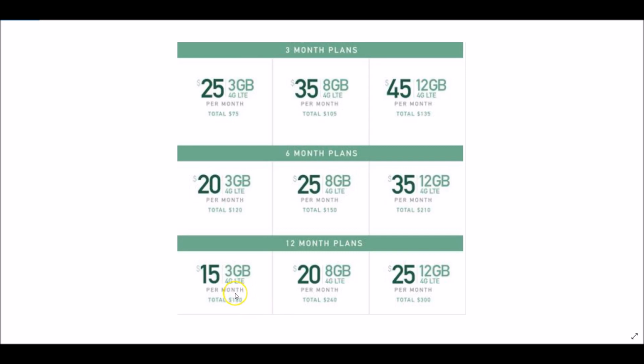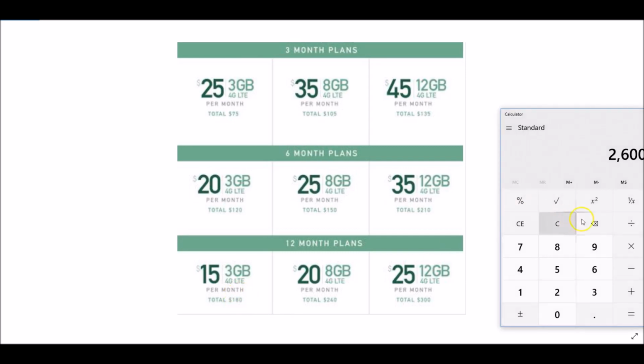So let's say you did 2 years of that, right? We're going to go 180 times 2 years is 360. And let's say you wanted to add another 6-month plan with the same amount of data. Obviously, it's going to be a little bit more, but let's say just to do apples to apples, okay? We're going to add 120 to it. So just on service alone, you're going to be at $480.